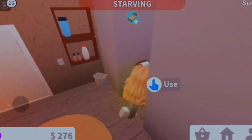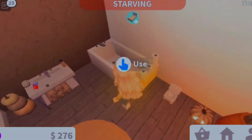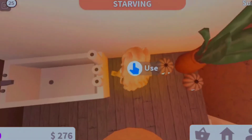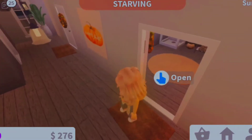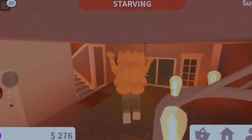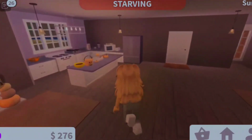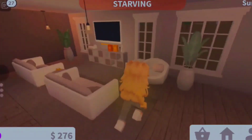So this is my bathroom. We got the toilet here. We got the decorations here. We also got some pumpkins. Some toilet paper on the bathroom. Then we got this tiny toilet. So we'll roleplay in it when the character wanted to use the restroom. But I do have one where I was roleplaying. And I can't believe, I think part one got deleted, but I'm still gonna post it soon.